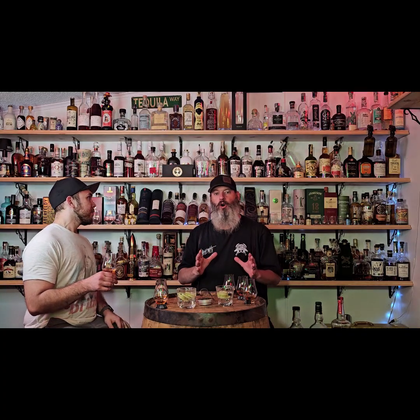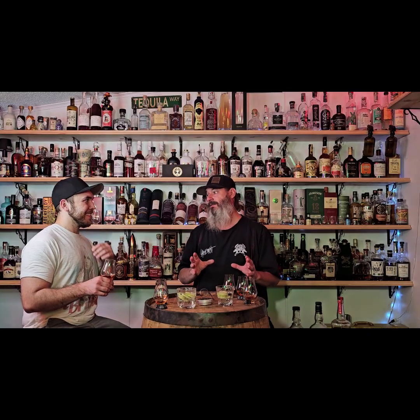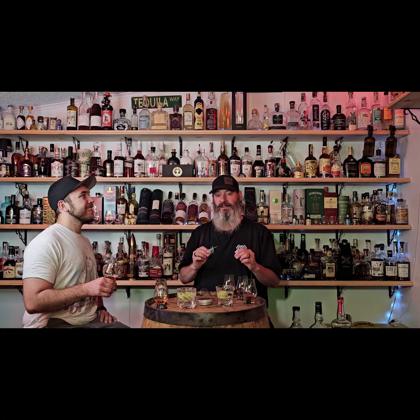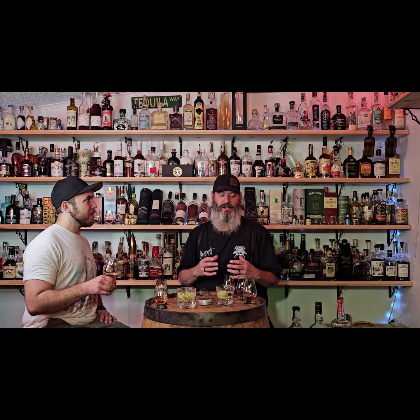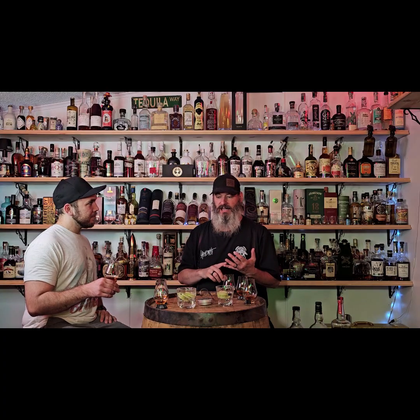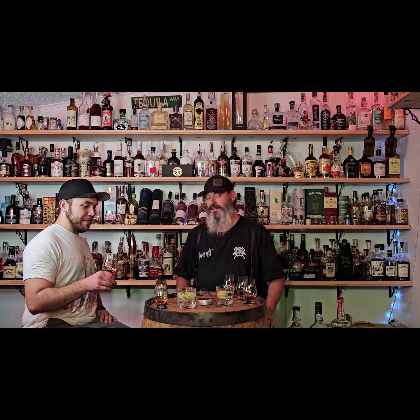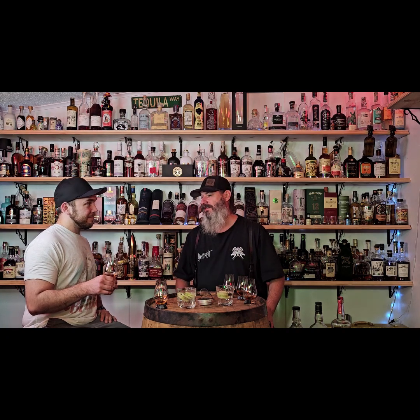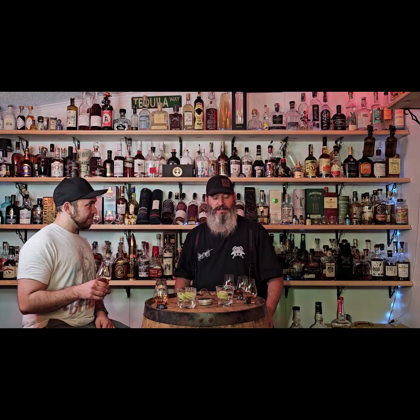If I have FOMO of anything when it comes to whiskey, it's fear of missing out on the best flavor, best nose, anything in my whiskey. So I want to make sure I'm getting the best taste. I make sure I'm getting every nose that's in that whiskey. So this is what I do in all my whiskey glasses. I do it on my cocktail glasses too. I hand wash them all.